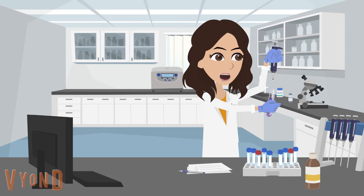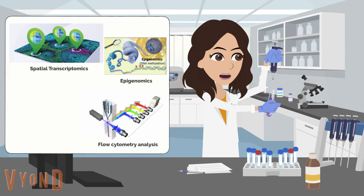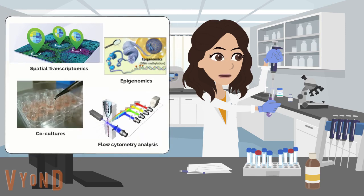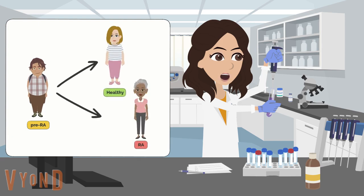The at-risk samples will allow us to evaluate the cells at the earliest phases of arthritis, analyzing their phenotype, function, and effects on immune cell activation. By comparing them with those of RA patients and healthy individuals, we aim to elucidate the mechanisms that drive a defective immune system before the development of the disease.